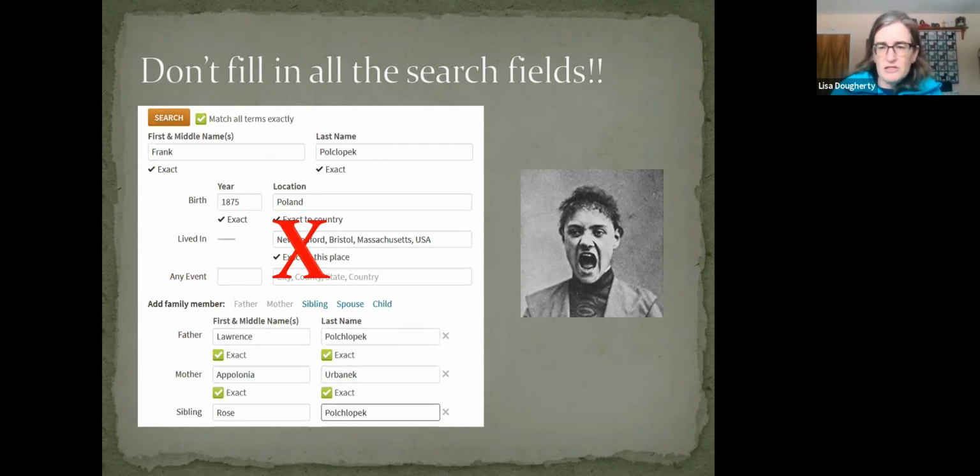It's still good practice, though, to not fill in all of the fields. Fill in the fields that you feel most strongly about. In that case, I would say the first name, the last name, an approximate birth year, maybe a birth country, and maybe a location where they live as far as state goes. That would probably be, for a general search, what I would do.